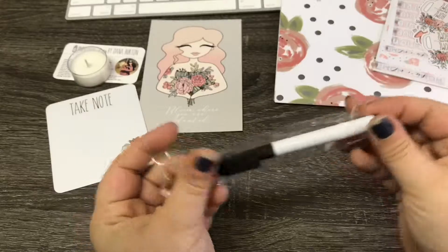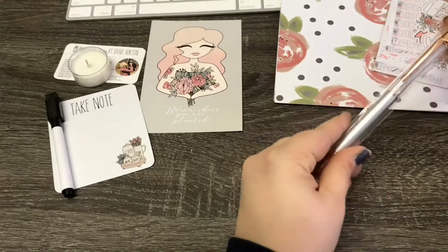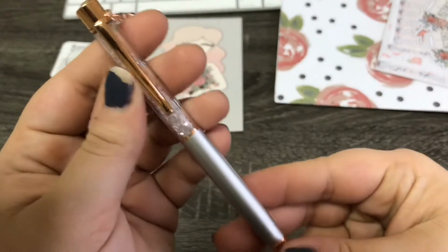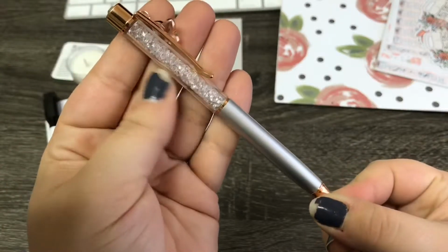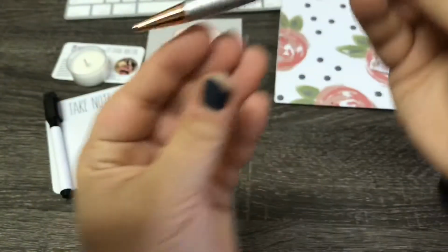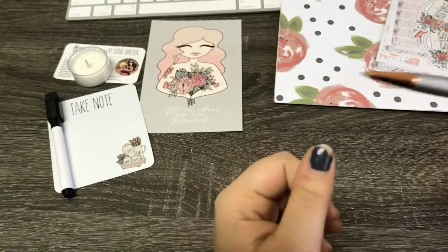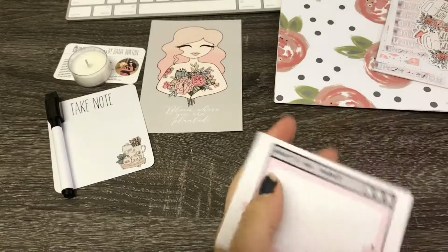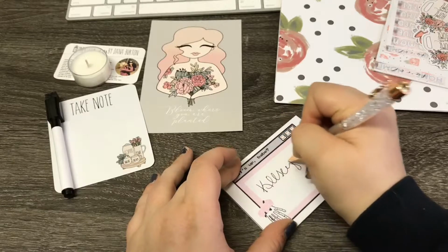And then here we have got the bonus item, which is the rose gold pen. So it's got like a silver barrel to it, some little clear crystals. We've got a little dangle up here and rose gold hardware. This looks like a ballpoint pen. Let's see. Take some old sticky notes. So pretty dark black ink there. And it is a ballpoint for sure.